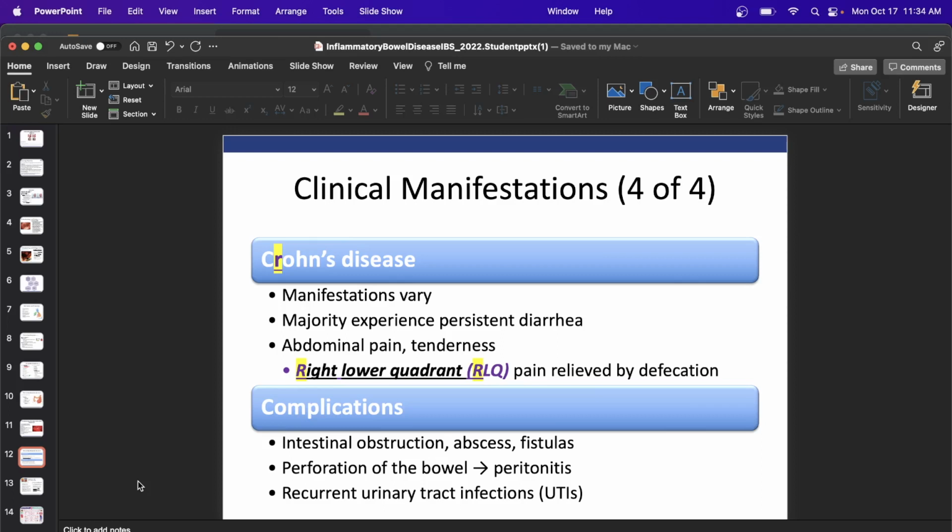So toxic megacolon, not good. Perforation, and this is rare. It only occurs less than 10% of the time, thank God. But when it occurs, it's bad. You have to be able to recognize it. So this, again, is just another picture of an actual toxic megacolon in the operating room where they've removed that diseased portion of the bowel.